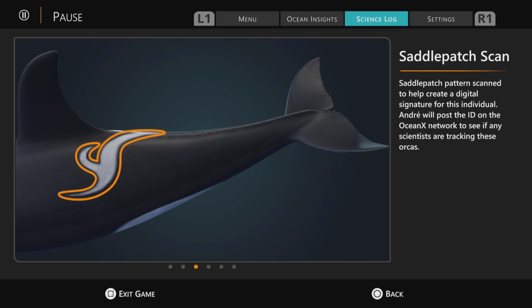It's really cool when you can use something that is naturally occurring on the animal to identify, like shape of the tail or these saddle patches, rather than having to artificially tag and track them to recognize individuals.